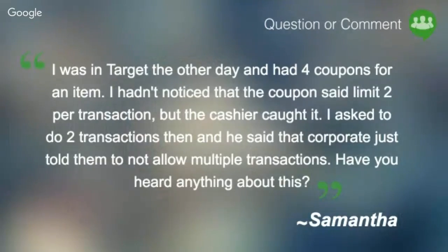Okay, to jump to another question that's in the Google Hangout side: I was in Target the other day and had 4 coupons for an item. I hadn't noticed that the coupon said a limit of 2 per transaction, but the cashier caught it. I asked to do 2 transactions, and then he said that corporate just told them not to allow multiple transactions. Have you heard anything about this?